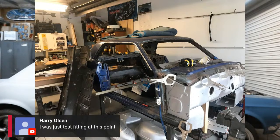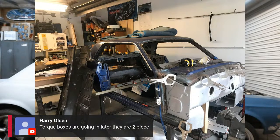Harry, I was just test fitting at this point. Good. And torque boxes are going in later. They're 2-piece. All right, cool.